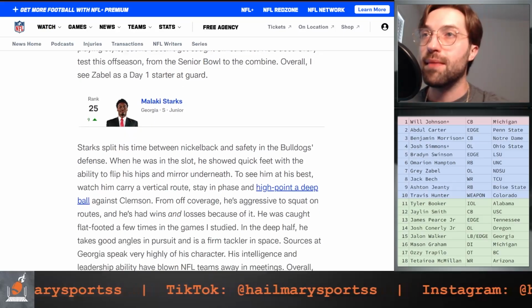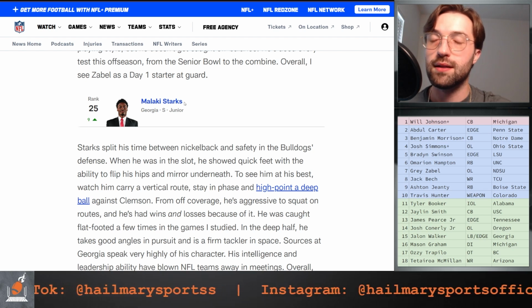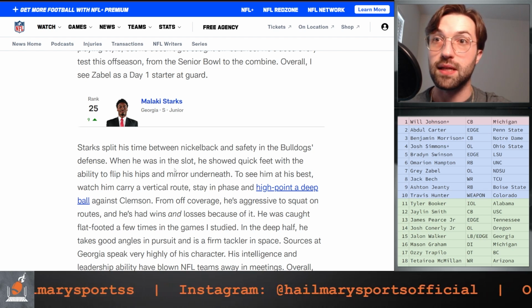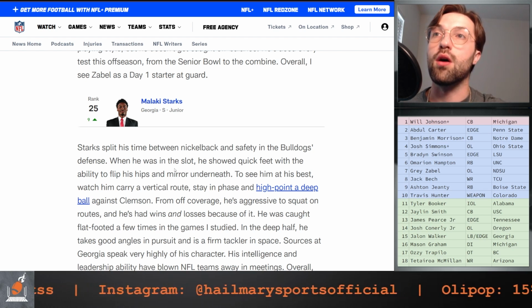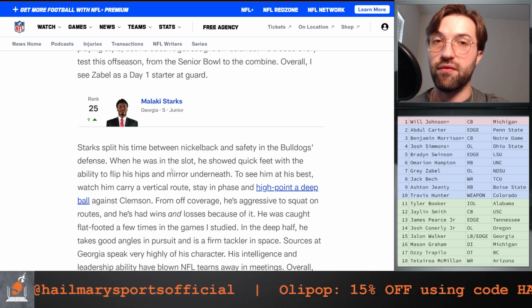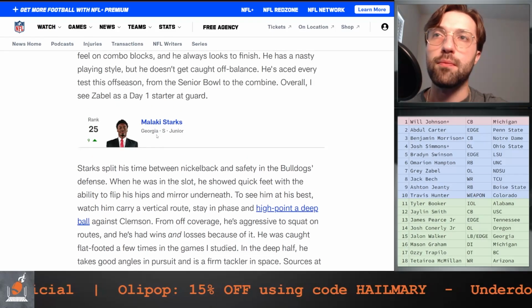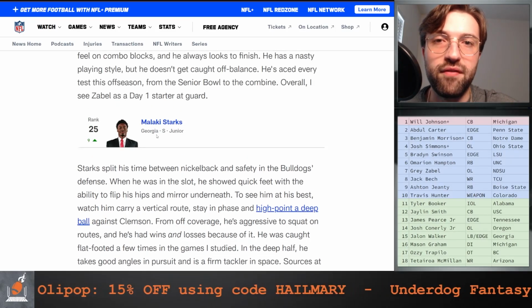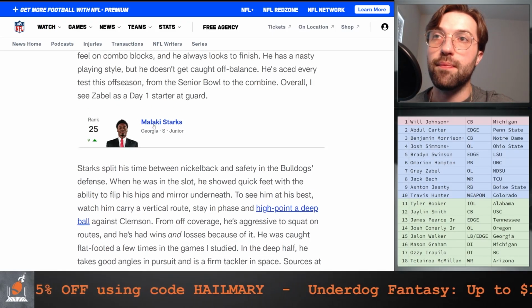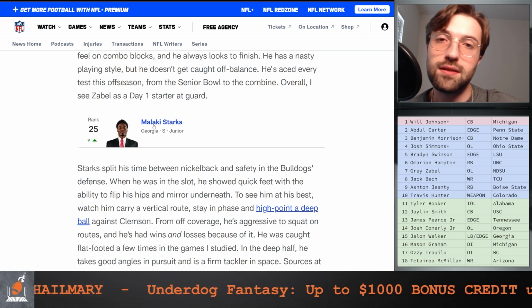At number 25, you got Malachi Starks moving back up. I love Malachi Starks. He just got the short end of the stick because, well, first off, he ended up testing in the 4.4s, which is awesome, right? I was worried that he was going to be running 4.55. And I think he might have run 4.5 flat, but he did not run 4.55 or slower, which is huge because I think the biggest issue with him has come down to him being in the slot. I don't think he's going to play very well in the slot.